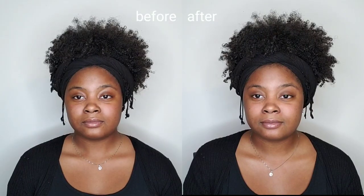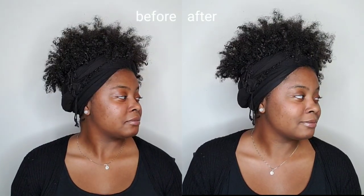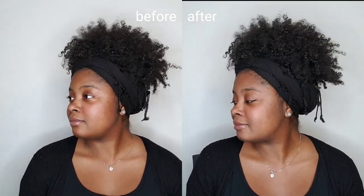Okay. Well, 10 minutes. Okay, you guys. So, here is the end result. What do you think? I think it made a tremendous difference, if I'm being honest. It's a clear difference. Like, it looks brighter and fresher, honestly. So as you guys can see, here is a before and after. You can definitely tell a difference just by using the mask one time.